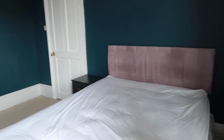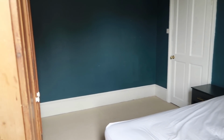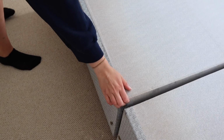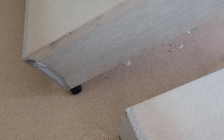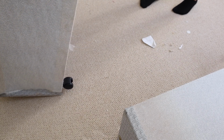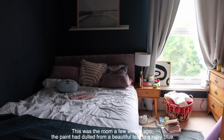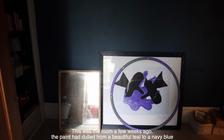I was really excited to try a dark color and just do something completely out of my comfort zone and very different. And I've loved every minute of it, but as you might know, last year I switched my bedrooms around. I was in the front bedroom and I decided to move in here because it's a lot quieter and it's cozier and it's just a nicer room to sleep in. I've lived with the blue walls for a while and honestly, you know me, I love changing things around. It was time for a change.